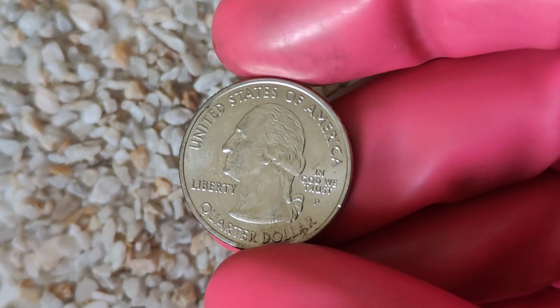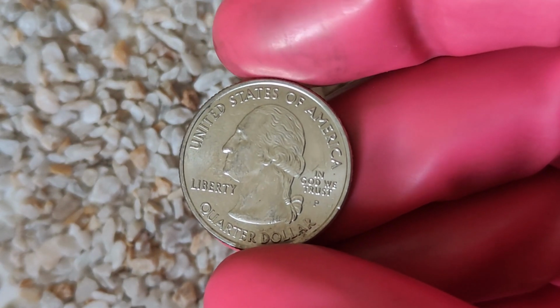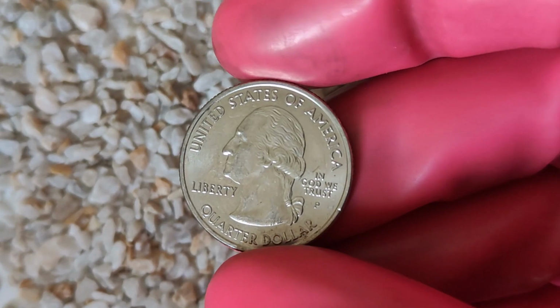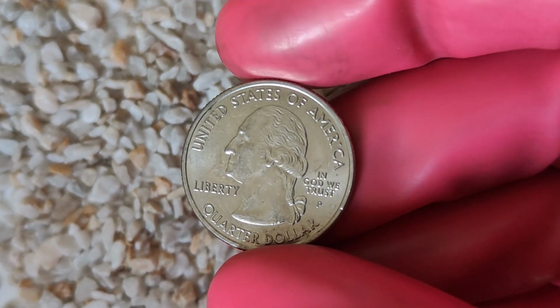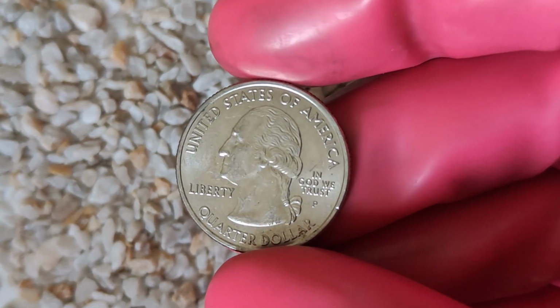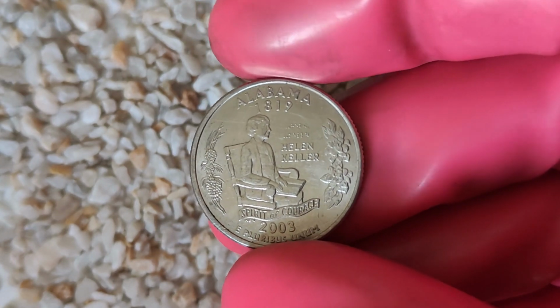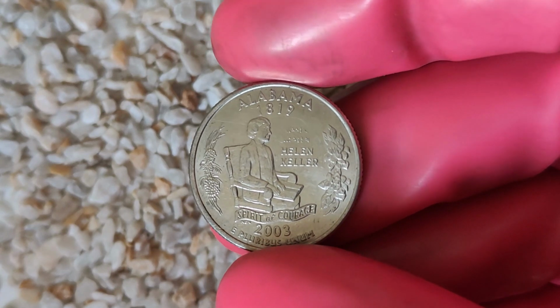The 2003 P Washington quarter could be worth a life-changing $1.7 million. Yes, you heard that right. A coin that many people have unknowingly spent on everyday purchases could secretly be a hidden treasure. In today's video, we're diving deep into what makes this particular quarter so valuable, the key details you need to look for, and how you might just have one in your pocket. So stay tuned because you don't want to miss this.